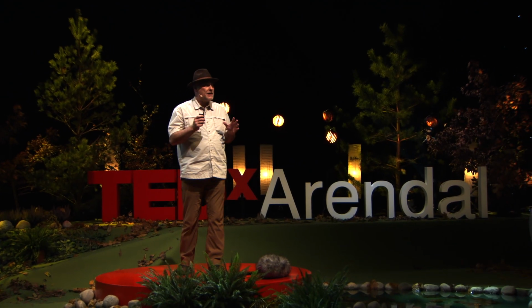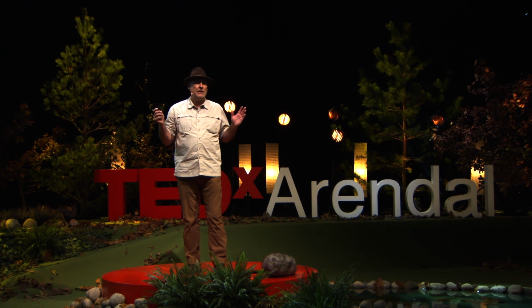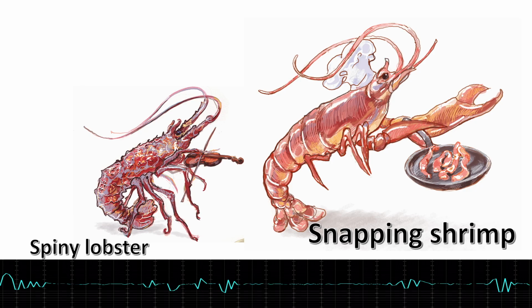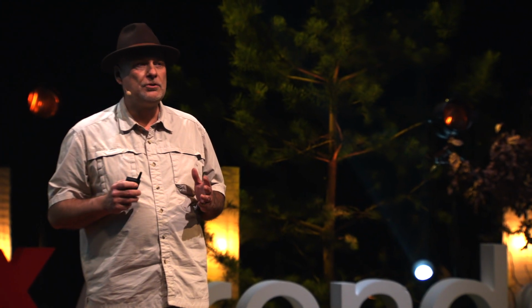There are so many animals in the ocean that make sound. We're familiar with the whales, of course. But we have the fiddlers of the ocean. These are the spiny lobster that have little devices along the sides where they just almost play a little violin. I think some of the most beautiful sounds of the ocean are made by fish.